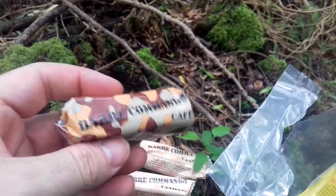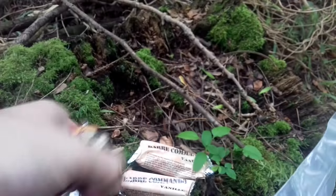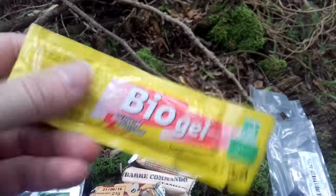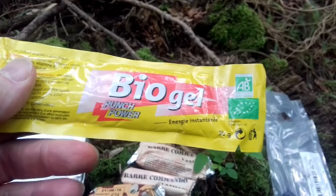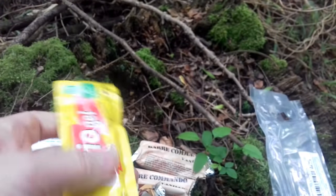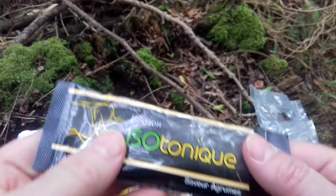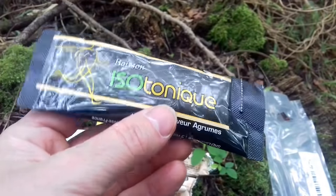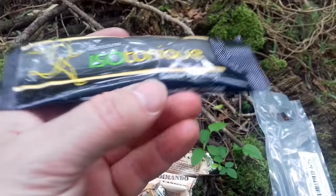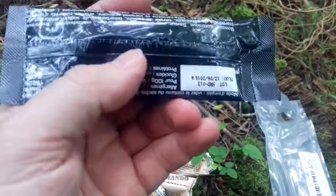We've got one more energy bar. They're only small. Should do the trick. And we've got an energy gel, punch power, could be quite nice, so give that a go. And then we've got our isotonic drink, Sever Agrumes. I've no idea what flavour that's going to be.